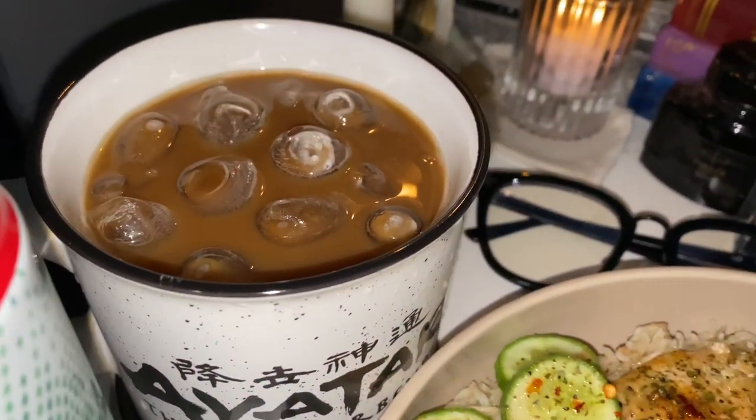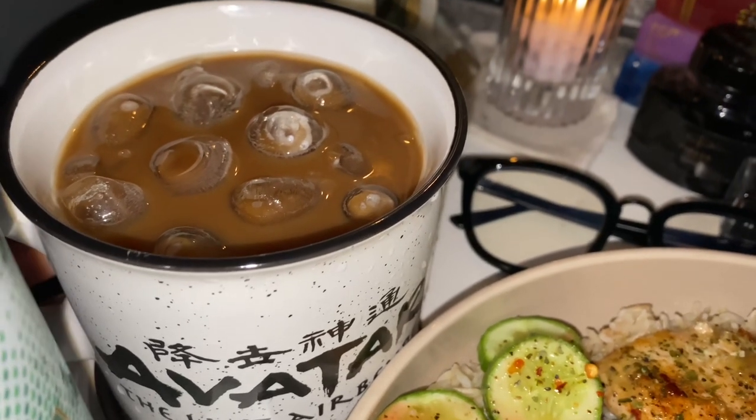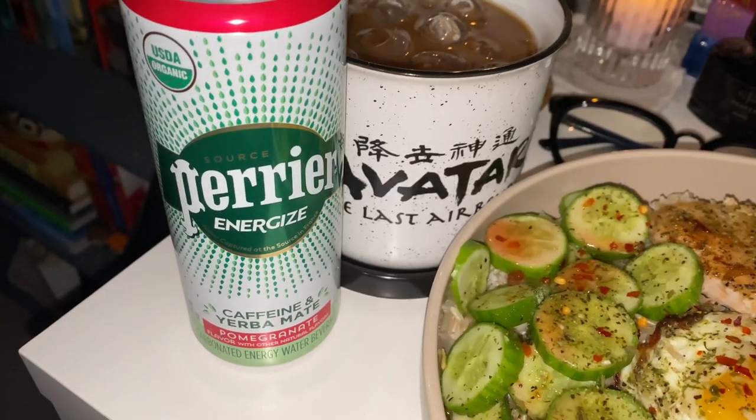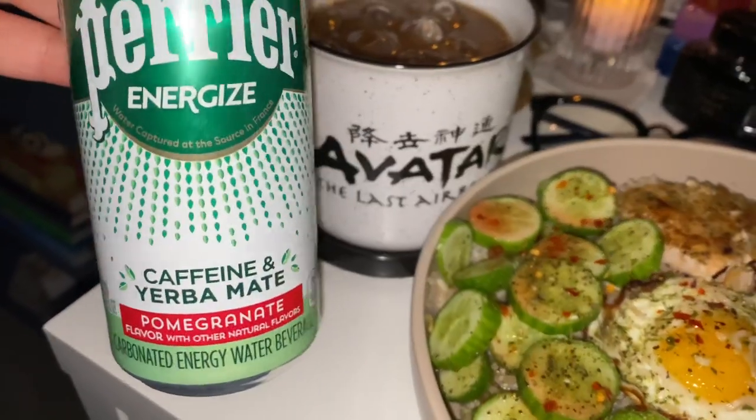We've got a coffee, and I did put hazelnut sweetener and then this Perrier caffeine and yerba mate pomegranate flavored beverage.